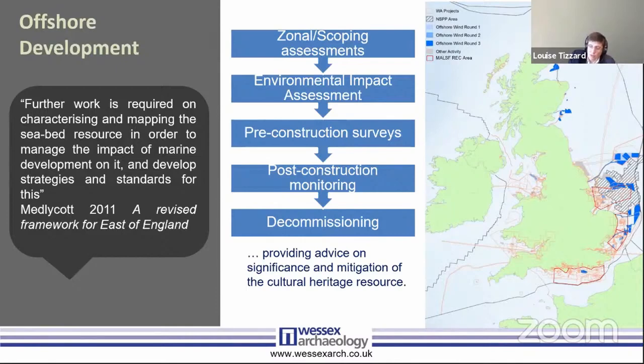And these are obviously supplemented by data from the likes of the North Sea Paleo Landscape Project and also the aggregate levy-funded regional environmental characterization regions. But it's clear after these past 2 days that I need to redraw my map somewhat.